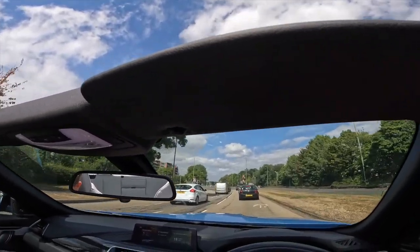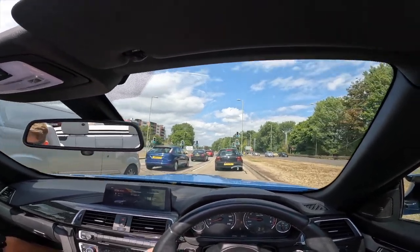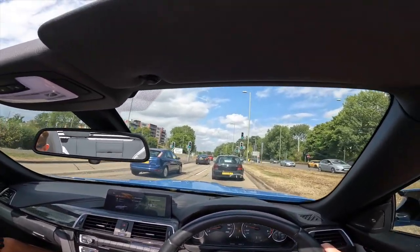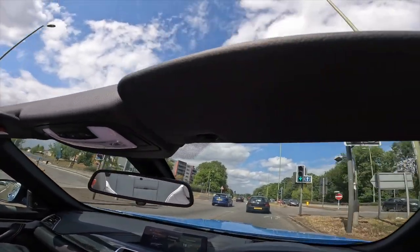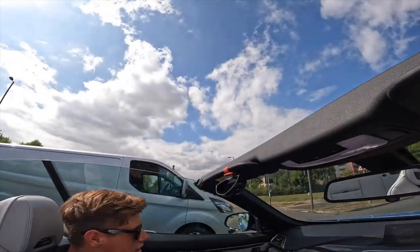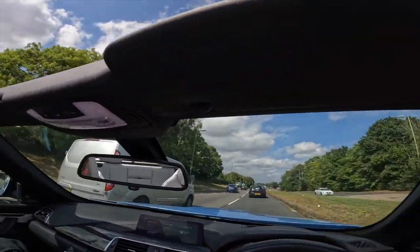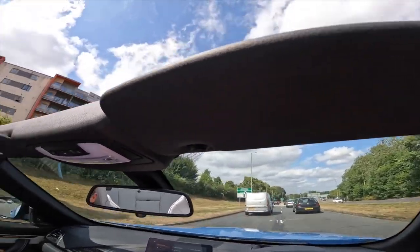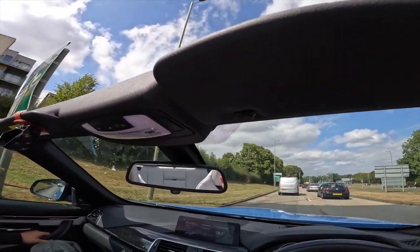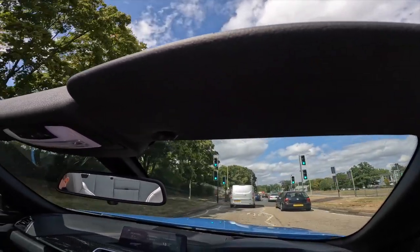I haven't had a BMW M car for many years. My last one was an E92 M3. Is that the V8? Yeah, V8. It was a V8 M3 that I straight piped. I'll be honest with you, I didn't like it. The reason I didn't like it was twofold. It felt very unstable. It was a convertible like this, but much, much more all over the place.